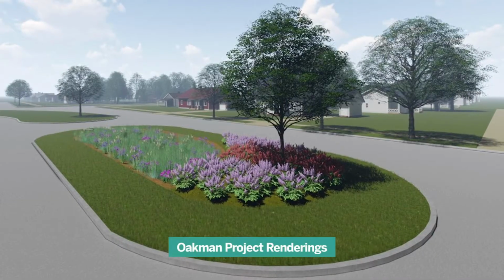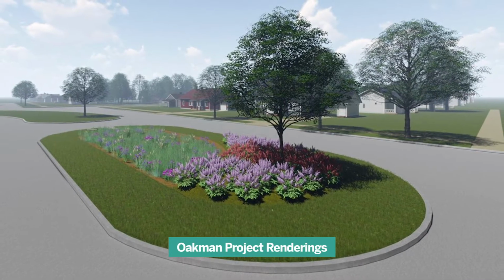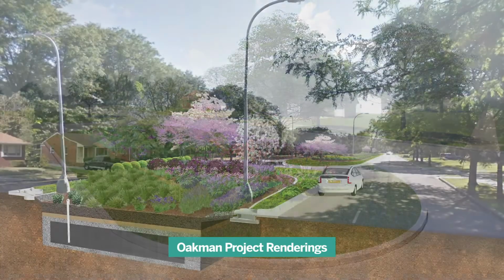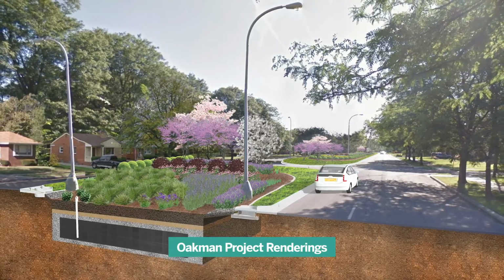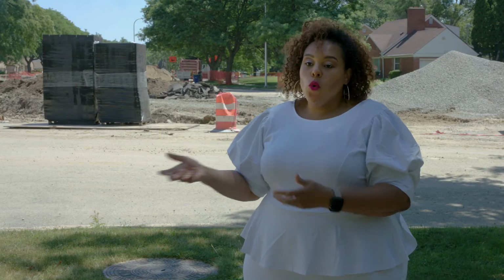What you find with green stormwater infrastructure projects in particular is you can see it. And so when you can see it, it changes how you feel about it. It's not the same as a water main, it's not the same as the sewer, it's something active and it's living. And so that allows residents to feel connected to it and to want to engage with it.